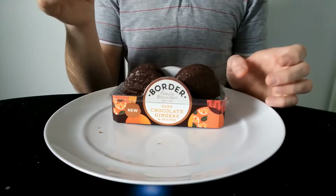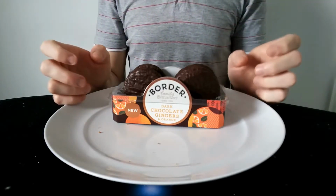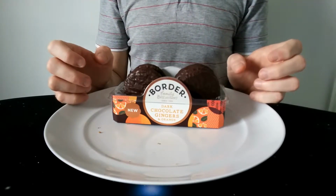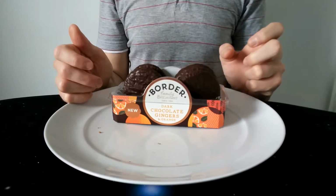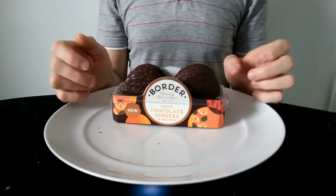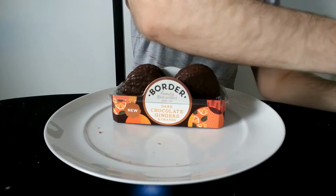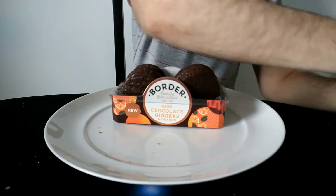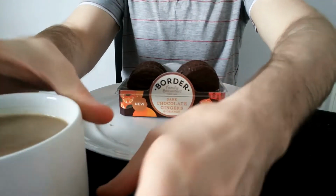The biscuit seems a bit softer as well to me than the typical ones. Still got a bit of a crunch to it, but it does seem a bit soft. I don't know if it's just these biscuits or not. Yeah, hard to tell. The orange is very, very subtle.